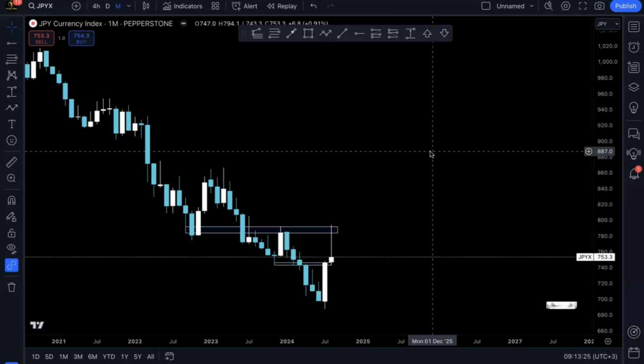So we're going to be looking over the currency pairs from the monthly perspective and see how the monthly is aligning, and see what potential trading opportunities there are, or which direction the pairs are most likely to push in this coming month. So that's basically what we're going to be doing.